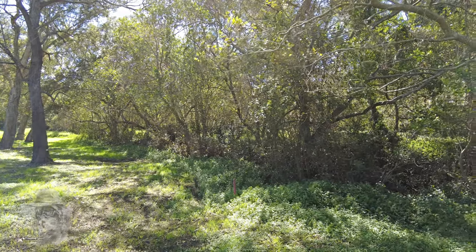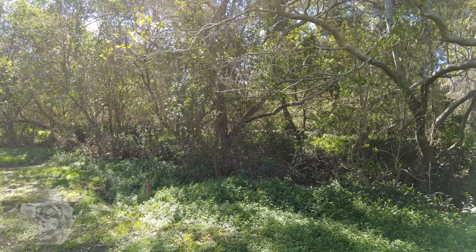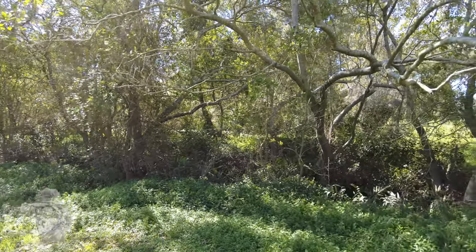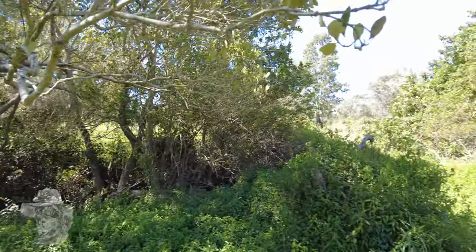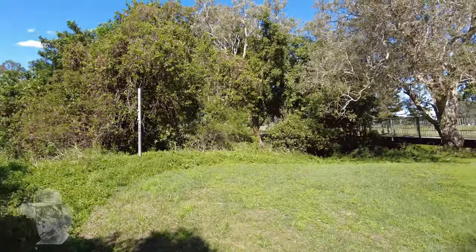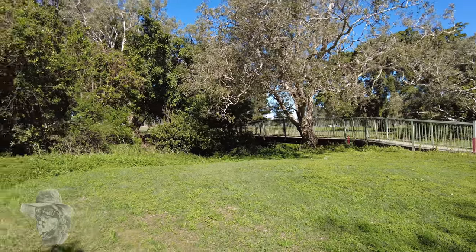Here we are, we've found our way into the Virginia Golf Club. And this is what the creek looks like when you get into the Downfall Creek. Up, and there's the junction there. That's actually the Zillman Waterholes Creek. There's the junction behind that pole. And that bridge is truly over Downfall Creek.